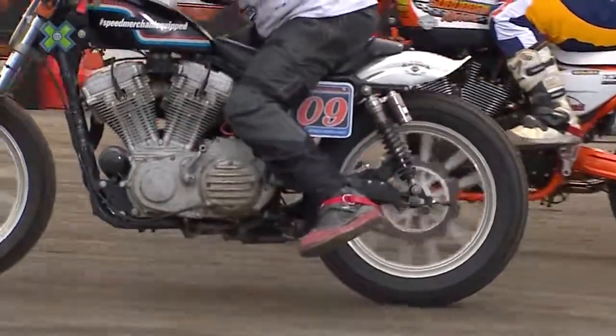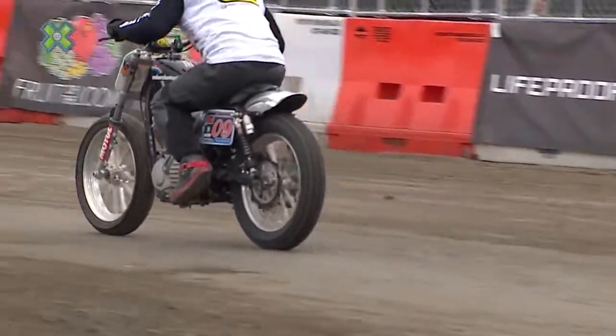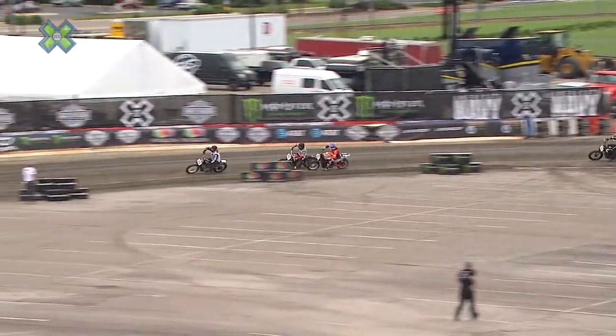There's a good look at that rider. The 09 kept his feet off the pegs. Here he comes to put his foot on the peg. His foot peg's already lifted up. He must have kicked it on the way up. He's looking to put his foot down, and that might have cost him a second or so, maybe just a skosh. Here's a battle for the 2nd spot.